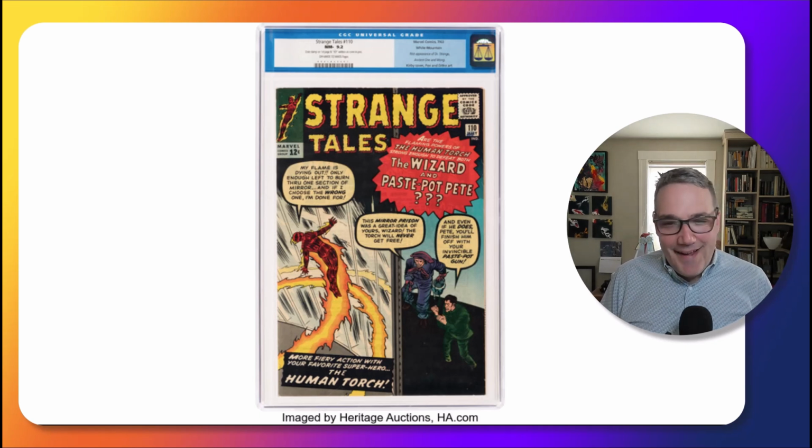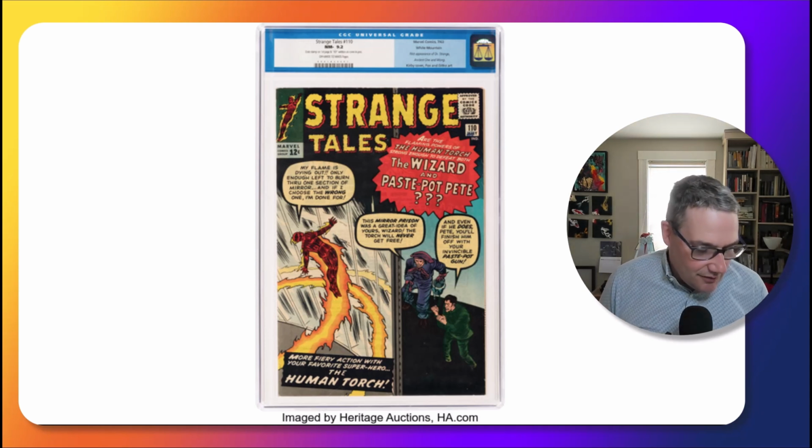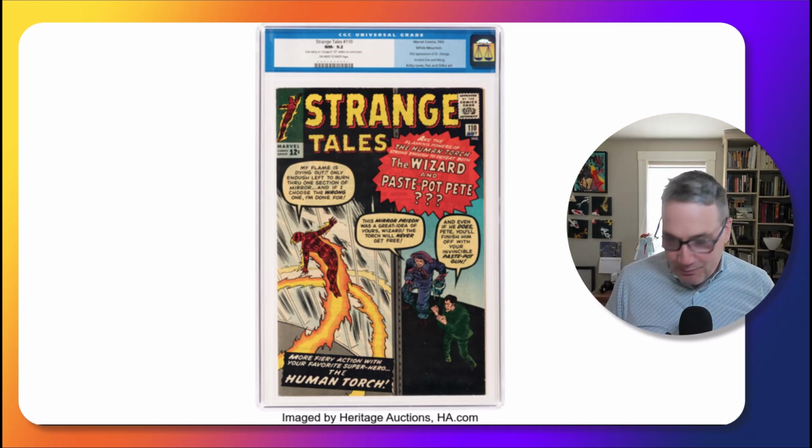But it's fascinating. This is the book they show in the auction listing. They talk about, like, hey, this Strange Tales 110 is really important. Not the first Doctor Doom. I don't know. It's interesting the way that they presented this material back in the day. Obviously, we've changed since then, so it's not fair to look at it with our current eyes, but it is funny to look at it with our current eyes.